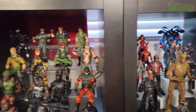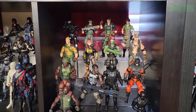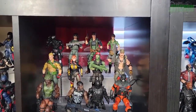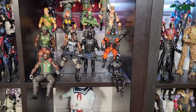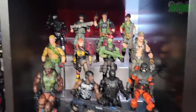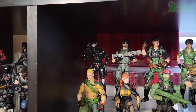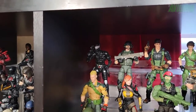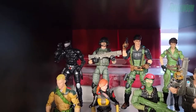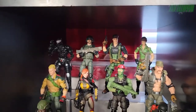Moving on to G.I. Joe Classified 6-inch scale line. I have three different versions of Roadblock and then three versions of Snake Eyes. Got the movie one, got the Timber Commando Alpha version, and then the 01 Classified Snake Eyes, which I custom painted just a tad, adding some silver accents. And then my second Breaker body with the Snake Eyes movie head on him as just an extra Joe.